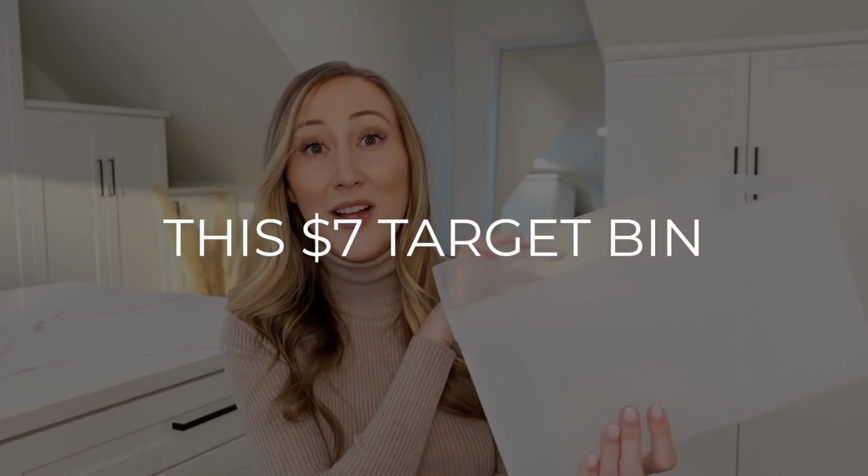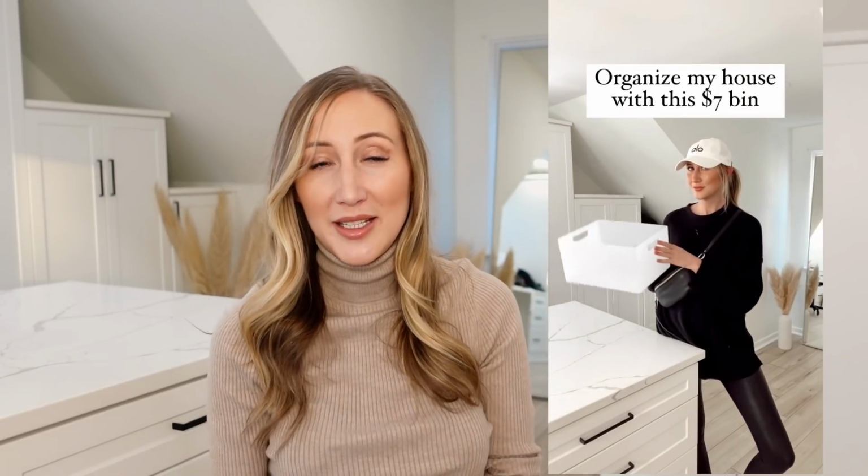Okay guys, we've got to talk about this bin. Seriously, this bin could be the whole video. I should show you guys this bin, where I put it in my house, and call it a day. I'm gonna put the reel here that I made to show you guys what I have organized with these bins. I seriously did my kids' arts and crafts. I did the linen closet, I did a bathroom drawer, I did the changing table.